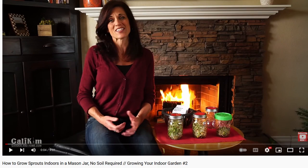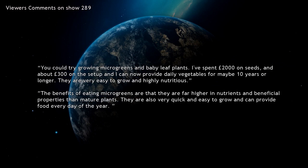Another indoor technique for growing food that viewers were keen to mention is microgreens. You could try growing microgreens and baby leaf plants. I've spent £2,000 on seeds and about £300 on the setup, and I can now provide daily vegetables for maybe 10 years or longer. They are very easy to grow and highly nutritious.